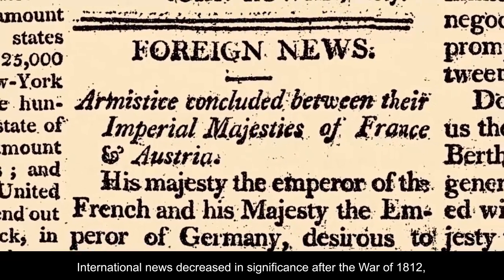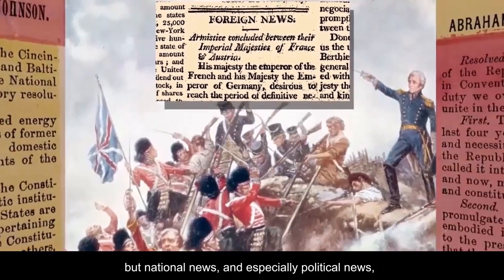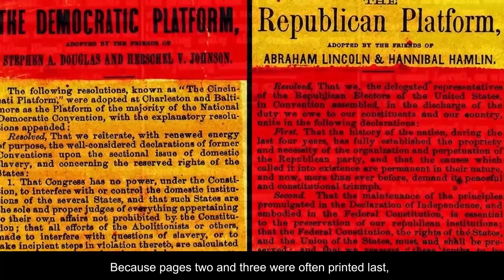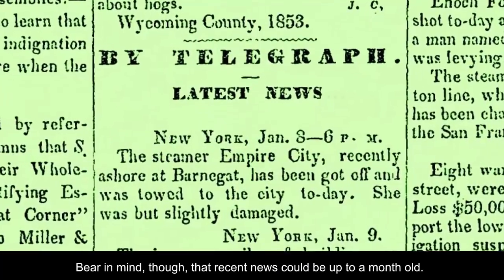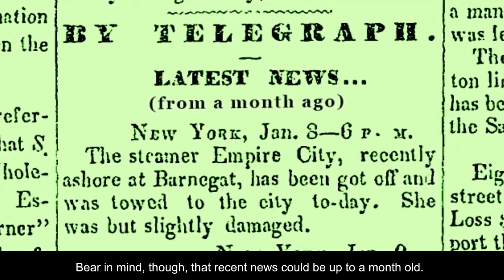International news decreased in significance after the War of 1812, but national news, and especially political news, continued to be heavily emphasized throughout this period. Because pages 2 and 3 were often printed last, you can expect to find the most recent news there. Bear in mind, though, that recent news could be up to a month old.